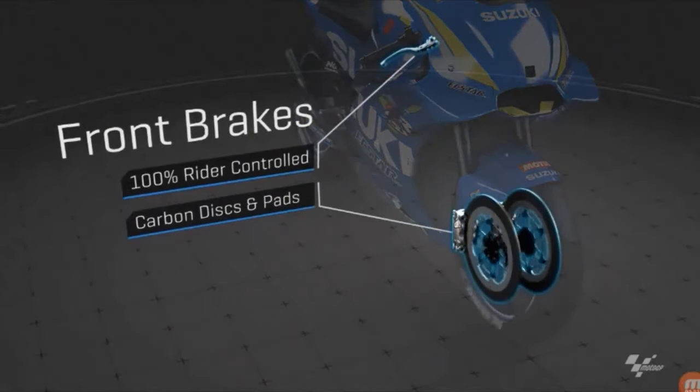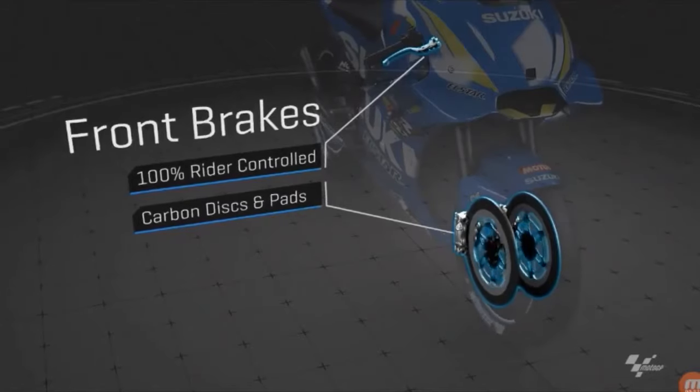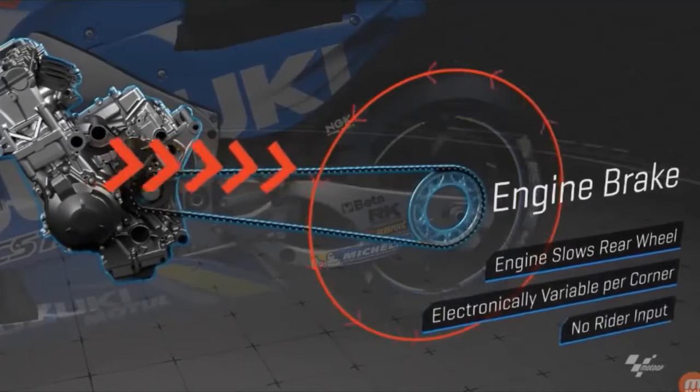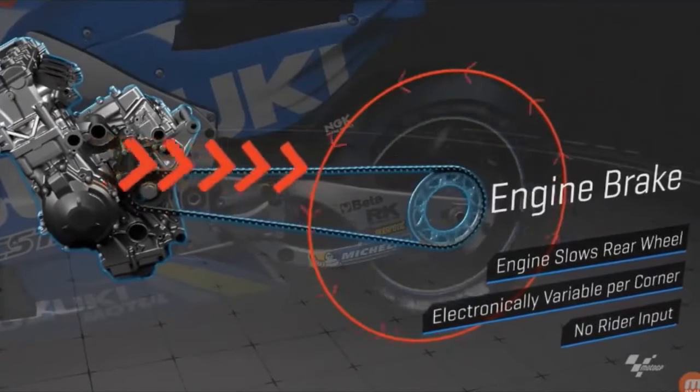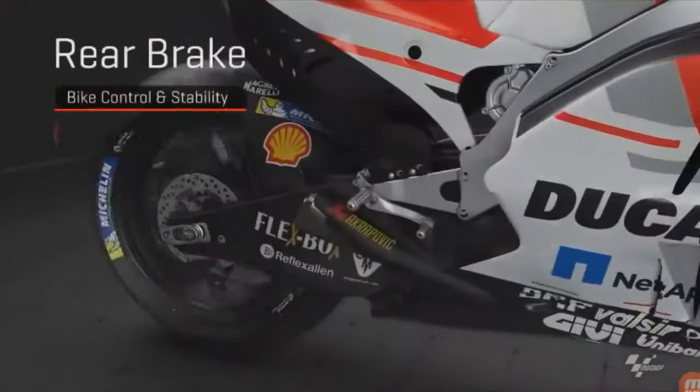The front brakes are 100% rider controlled and feature two carbon brake discs and brake pads, important when stopping from over 320 kilometers an hour. The engine brake is controlled by the wheel and the electronics, meaning it's variable per corner. It doesn't have any rider input, and it's all down to the bike and ECU.